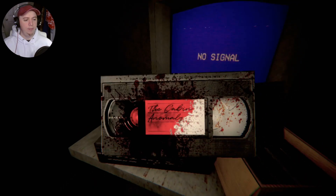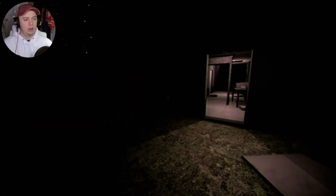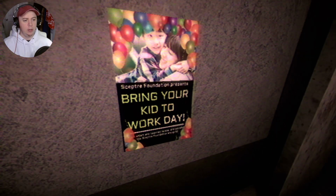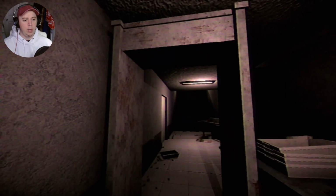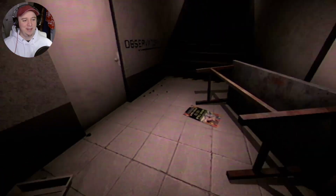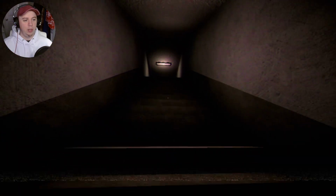A very bloody tape. The cabin anomaly. Ooh, look at the night sky. I don't have a flashlight anymore. Bring your kid to work day. Wow. I have a metal detector, I guess, as you walk in. Oh, hello? Okay, it's locked. Observatory. Let's go.